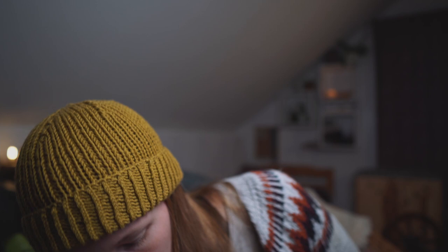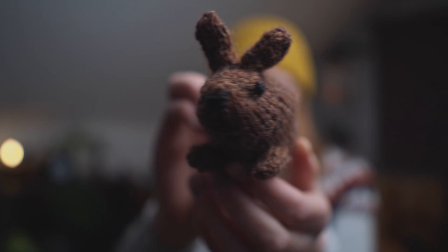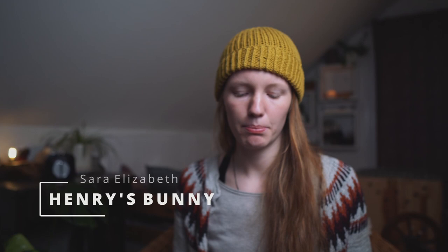And well, then I have another project that I made with the same yarn, the Peruvian Highland Wool by Phil Colana. And I made this from the leftovers of the brown or rust color socks, which is this little one. It's a little bunny. And this is what he looks like. It's Henry's Bunny by Sara Elizabeth. I hope I pronounced that right. So yeah, I just knitted this in one morning and I really enjoyed it.